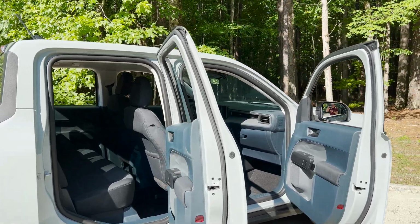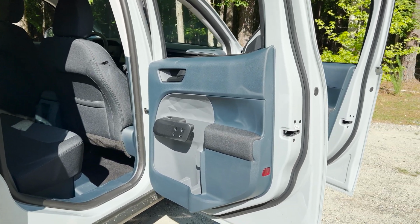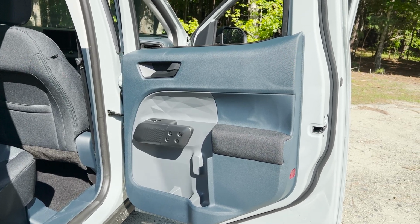After we look at the interior, we're going to go for a short drive so you can see what my impressions are. Maybe it'll help with your research. You're going to see the most unique, wild, funky, out there interior ever.